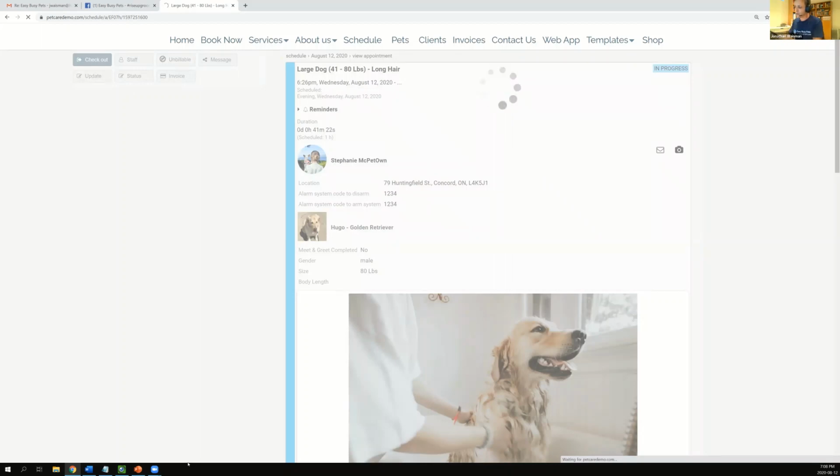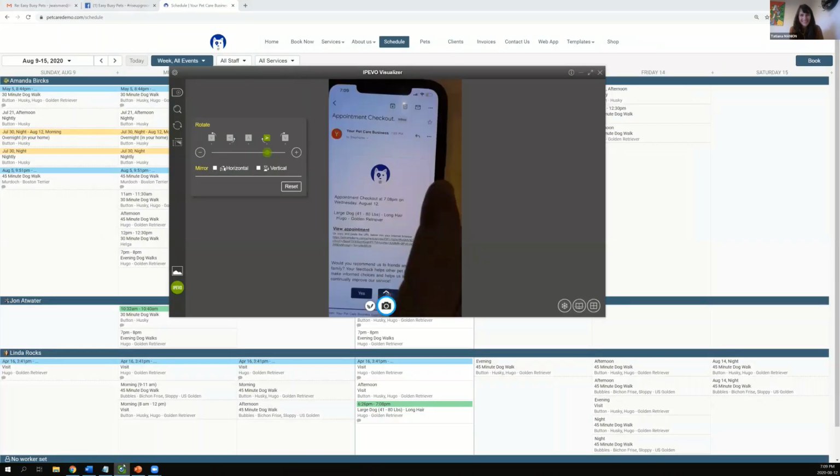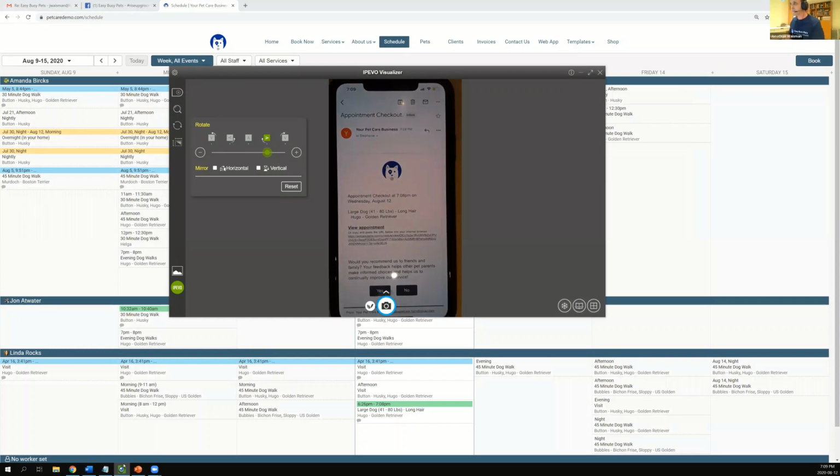Actually, what I'm going to do is I'm going to show that email on my mobile phone, if that's okay. Yeah. All right, so it just came out. Now, my pretend pet business, it has their logo, okay? That is the pet business logo. It would be your logo, it would be your branding, okay?